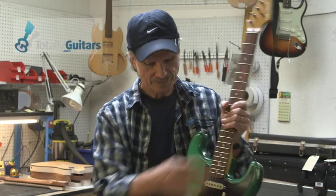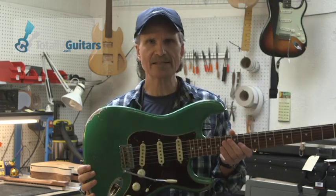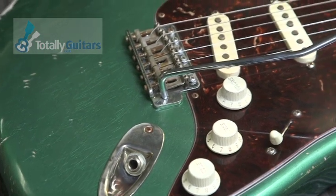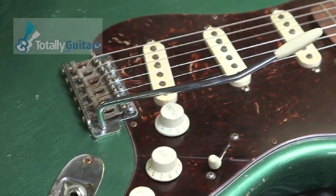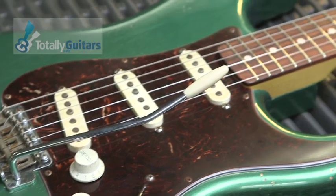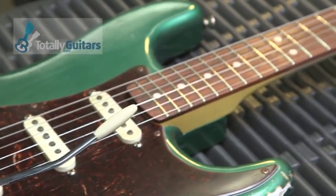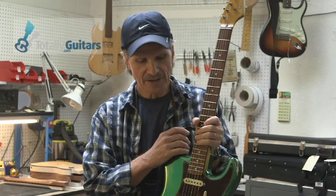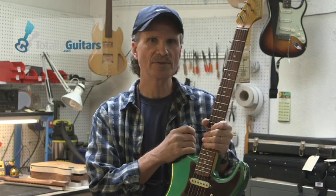This is one of my A&S guitars. Aged New Stock is what A&S stands for, and this is a very popular thing we do here at Keith Holland Guitars. We build a guitar and then we age it, and I've been aging instruments for 25 years, and probably as long, if not longer than Fender was doing it.